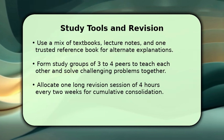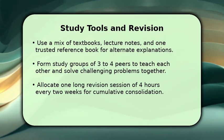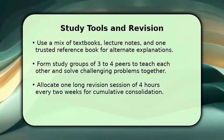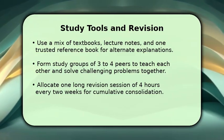Allocate one long revision session of 4 hours every 2 weeks for cumulative consolidation, focusing on weak areas, timed papers, and formula recall. Maintain a steady sleep schedule and active recall.